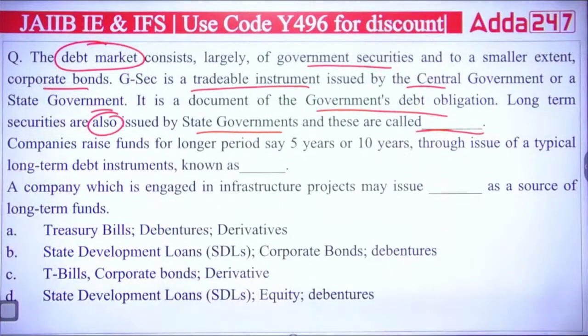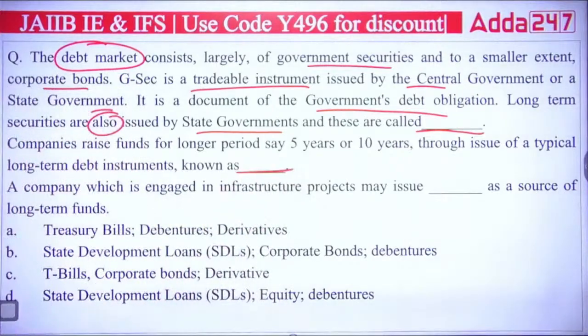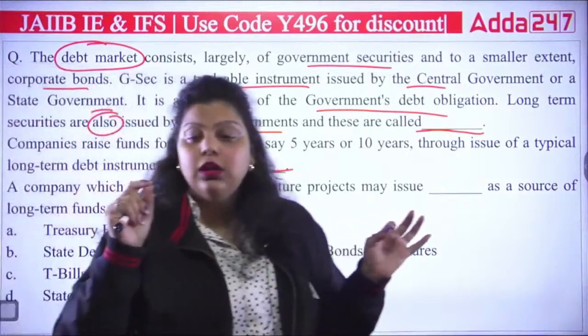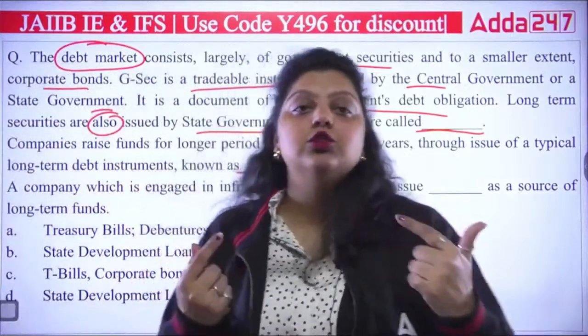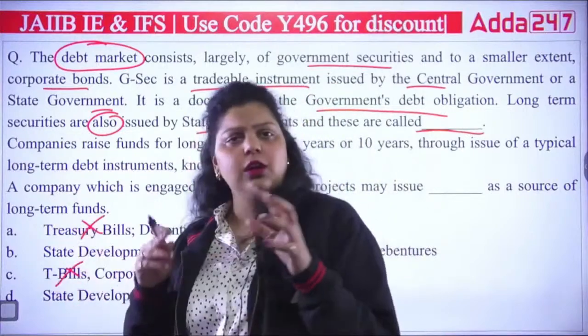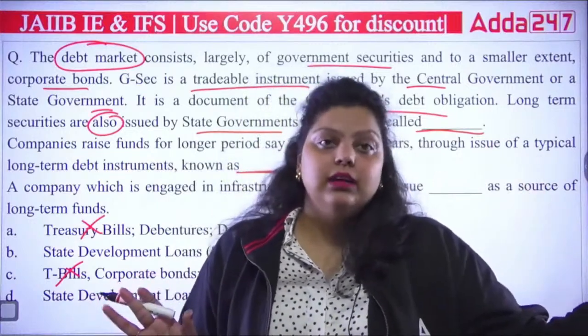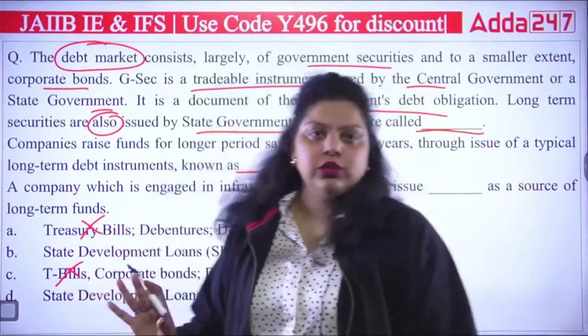Okay. Next, companies raise funds for longer periods, say 5 years to 10 years, through issue of a typical long-term debt instrument that is known as dash. So there are 3 fill in the blanks you have to answer. First of all, let's eliminate the options. The first fill in the blank is talking about the long-term securities that are issued by state government. And we have treasury bills here. So we have discussed a lot of times, treasury bills are issued by the central government, not by the state government. So the A and C options have been eliminated.